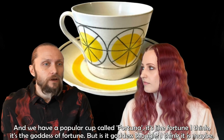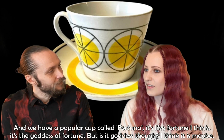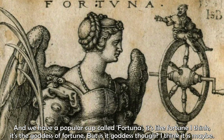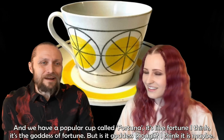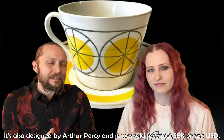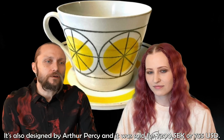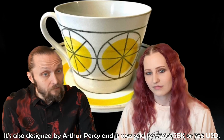And we have a popular cup called Fortuna. It's like fortune, I think, or something. It's the goddess of fortune. Is it goddess though? I think it is, maybe. Perhaps it is. But it's also designed by Arthur Percy, and it was sold for 7,200 kronor or 755 US dollars.